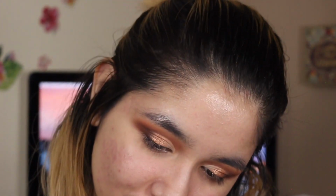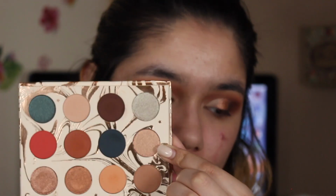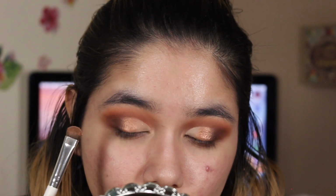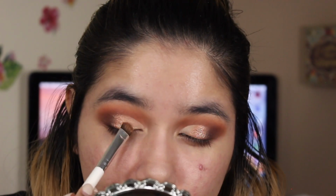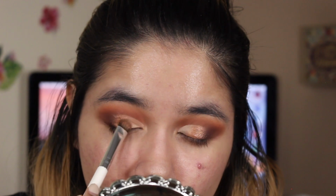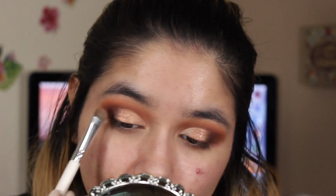I'm actually going to go in with Sweet Dreams right here, which is a nice light shimmery shade. I did not swatch this. And then apply this right in the inner portion. Oh, that's very light pearly gold. I thought it was gonna be more rosy, but I think it will still blend.